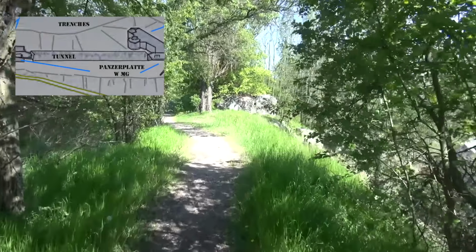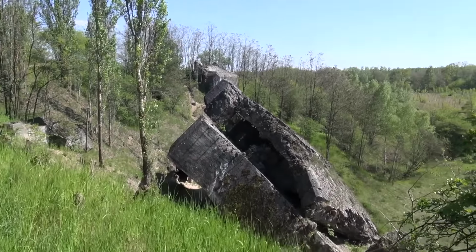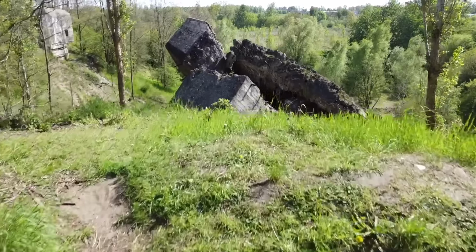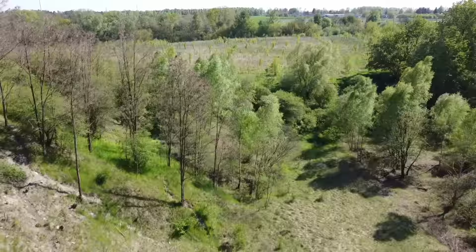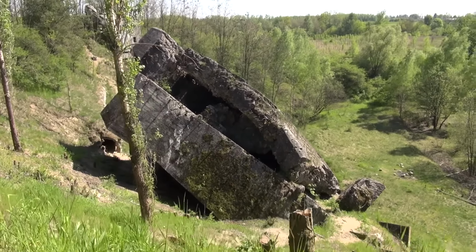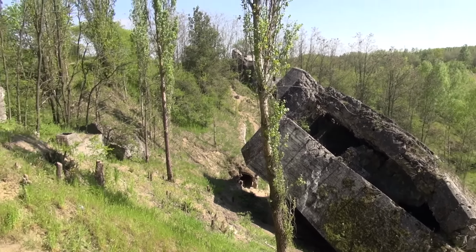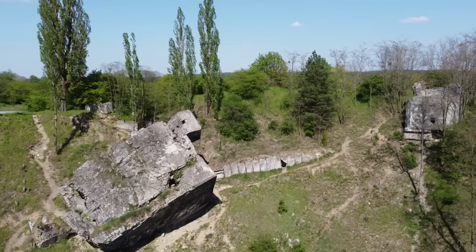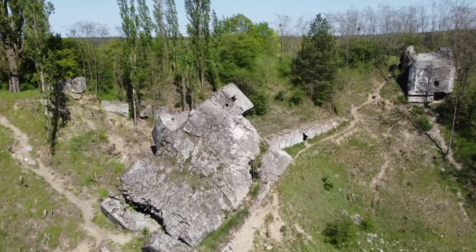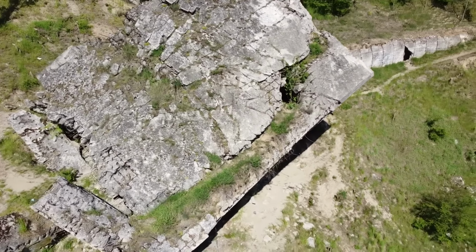And just next to the fort, holy mother of a fuck! Seriously? This is just like in Denmark. The destroyed forts. Wow. Holy blah. New word.